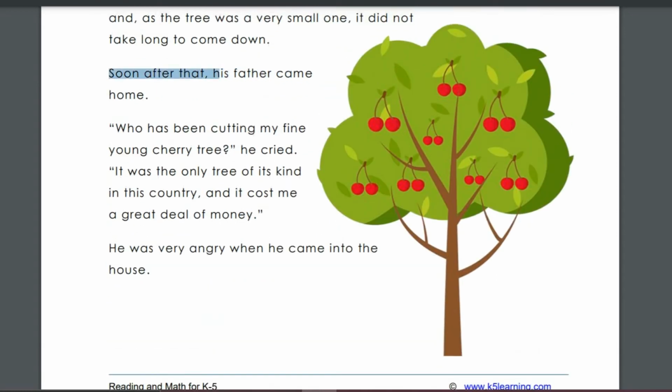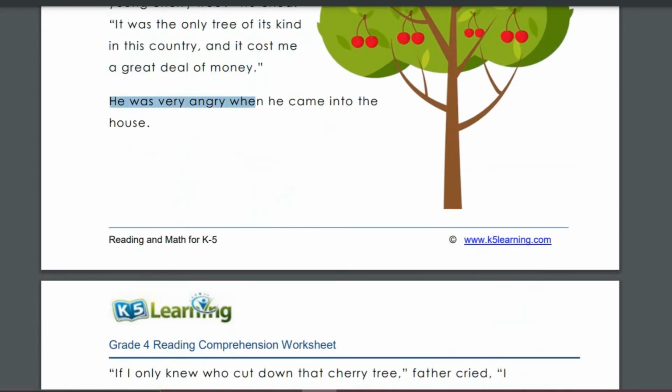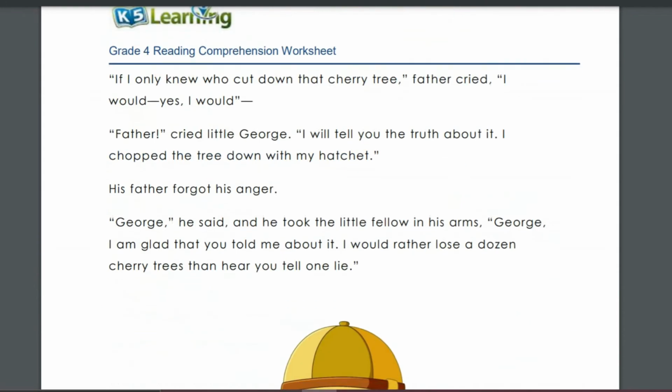Soon after that, his father came home. "Who has been cutting my fine English cherry tree?" he cried. "It was the only tree of its kind in this country, and it cost me a great deal of money." He was very angry when he came into the house. "If I only knew who cut down that cherry tree," father cried, "I would. Yes, I would." "Father," cried little George, "I will tell you the truth about it. I chopped the tree down with my hatchet."